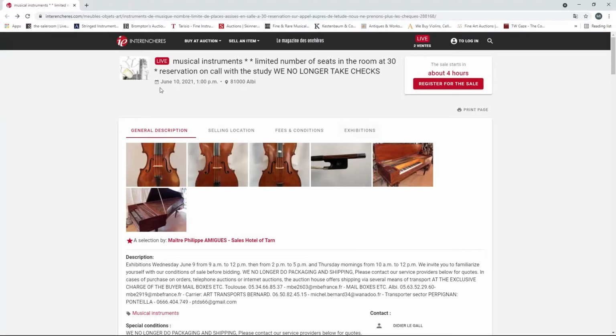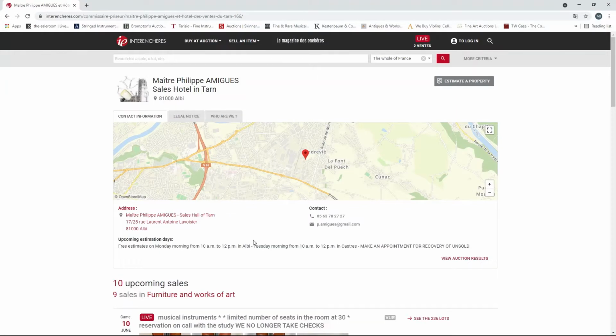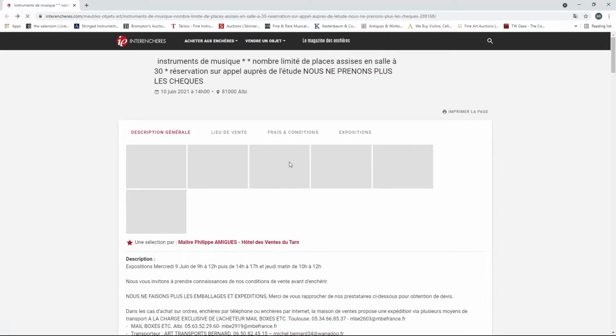Today we are back on the French auction site, Tarn Sales, and we're going to have a look at this auction, which is actually finishing in about 4 hours. It's happening today on the 10th of June. It's a selection by Maître Philippe Amigues, Sales Hotel of Tarn, or Hotel de Vente du Tarn. So that's happening in France.